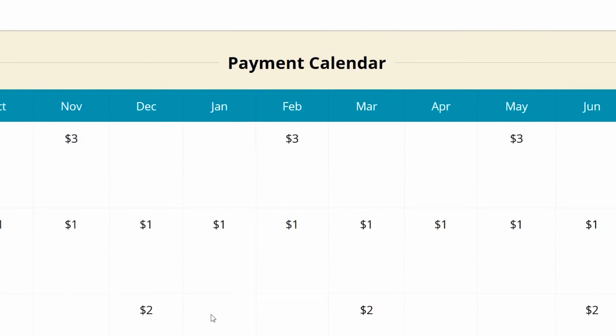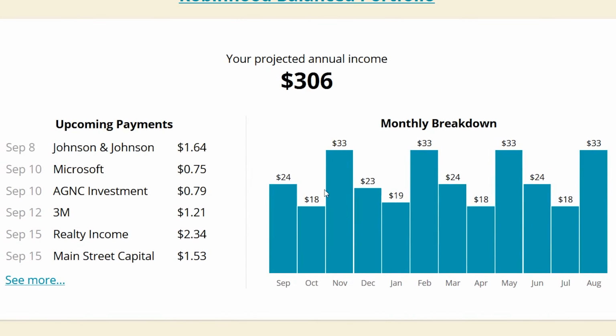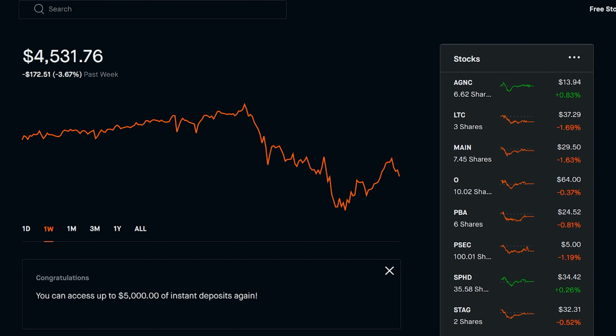I could calculate it if I wanted to, but I kind of just like to see what happens here in regards to the portfolio. But yeah, that about covers everything we normally talk about.